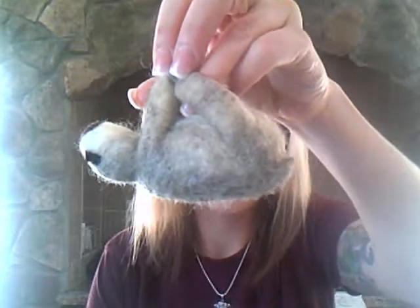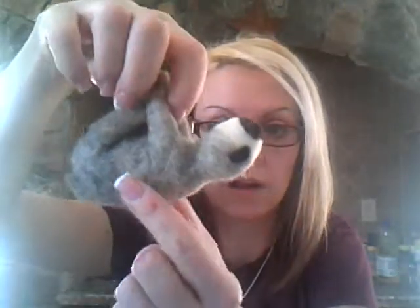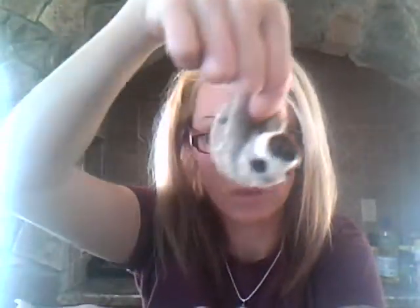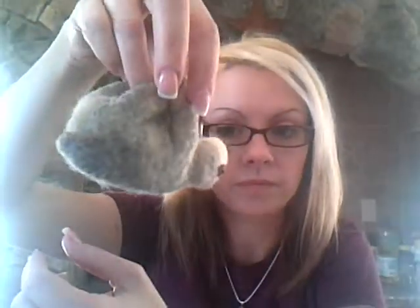I did a sloth, which is another regular in the Etsy shop, or if we go to craft fairs or farmers markets, I do lots of these. They are cool because they hang. You can hang them from your rearview mirror with a ribbon or something, and they're just kind of funny looking at you like that. So did a sloth.